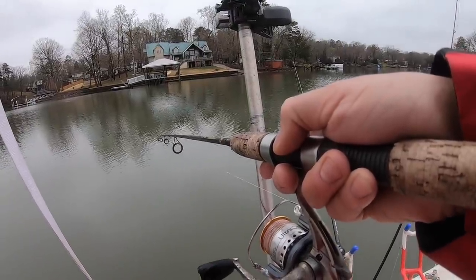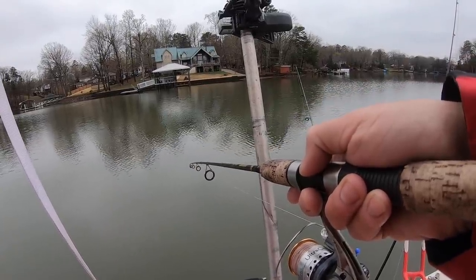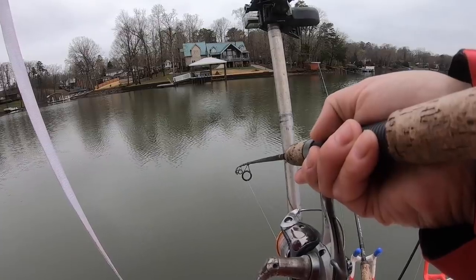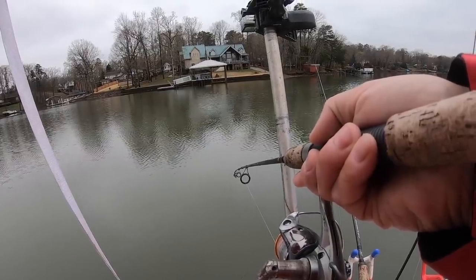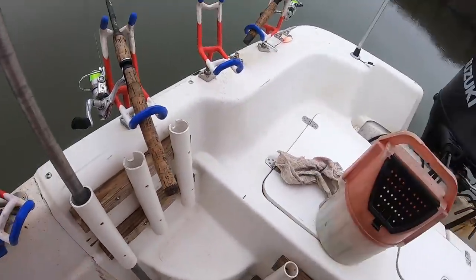A little flutter on it. Man, they are not aggressive. They're in here. Maybe if I'd catch them. Maybe that's the problem. Maybe this is angler failure here more than a fish failure. Oh, got him.